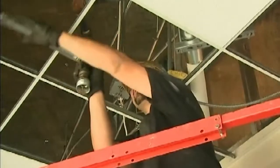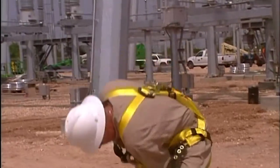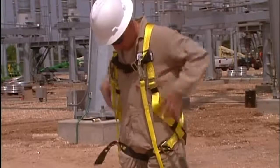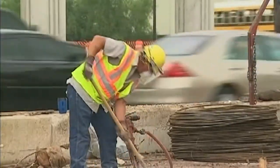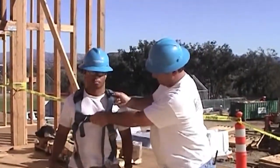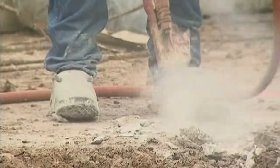OSHA requires employers to provide employees with the proper PPE needed at no cost to the employee. It is important that PPE fits properly, provides the correct protection, is comfortable enough to perform the job, and is worn properly. It is important to properly select the PPE necessary to be protected from the job-specific hazards. If you have any questions about PPE, talk to your supervisor. Hard hats, safety glasses, and foot protection are mandatory on most construction sites.